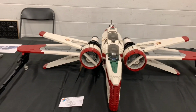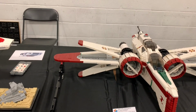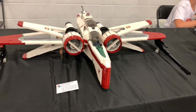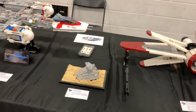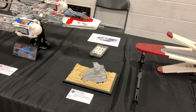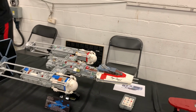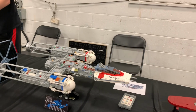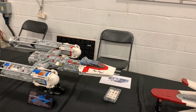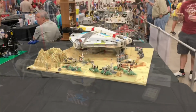Over here is an ARC 170 Starfighter. Really cool in terms of size and also the parts usage. Really well done here with that ARC 170. And the ARC 170 is one of my favorite Starfighters, so I definitely approve of this one. You've got a downed Star Destroyer over here depicting, not really a scene, but that landscape from Jakku. Over here you got a Y-Wing. Now this one is very interesting because it's got the red markings and that writing on the side. Definitely looks like one of your World War II bombers or something like that.